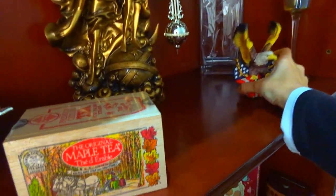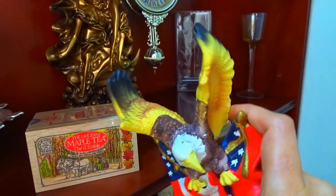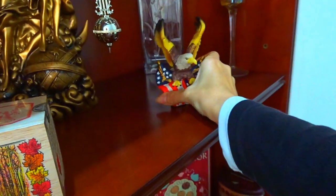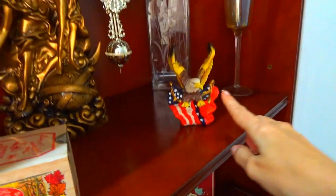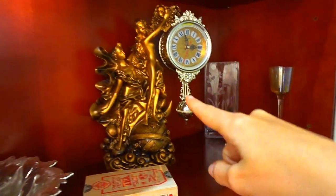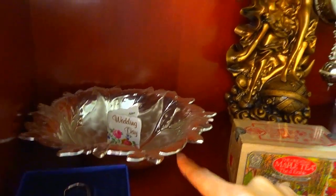This is the first souvenir I had from America. I think it's 2008, the first time I went to America, and I got this little eagle. So yeah, that's really cool. That's a clock from the wedding. My mom got it for me. That was also a wedding gift.